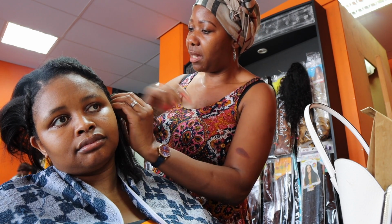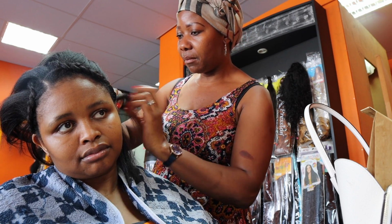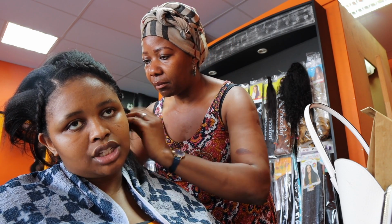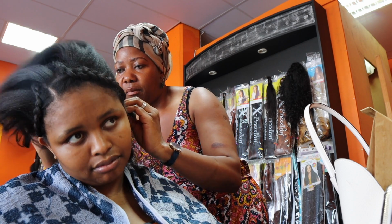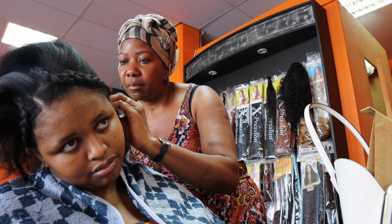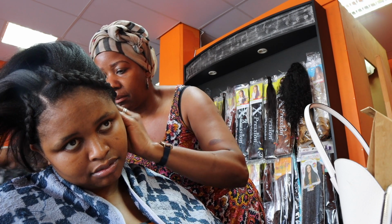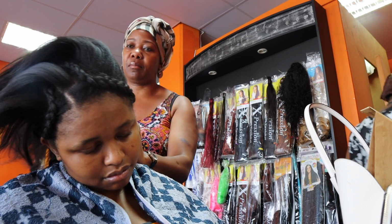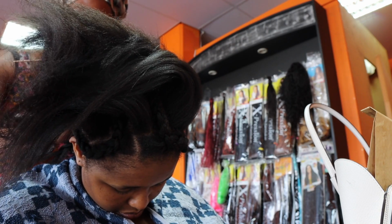Okay, next question. Is this a protective style for your hair? No, no, no. This is not a protective style, guys, because all of your hair is out. Aside from the actual leave out, you also leave quite a huge chunk of your own natural hair out. So no, I would not say that this is a protective style at all. You still have to take care of your hair and deep condition it on a weekly basis.